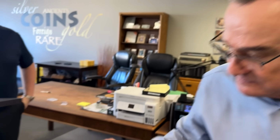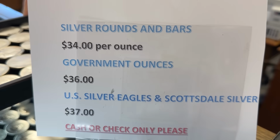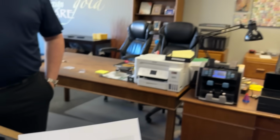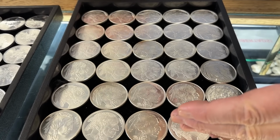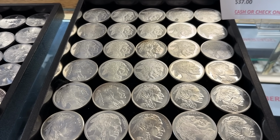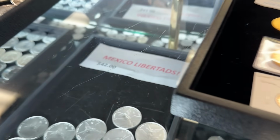On the rounds, a little bit more because we're at $34 on those. So for $1,000, you could get 29.4, call it 30: 5, 10, 15, 20, 25, 30. So from here back. So basically, you could get an additional 2 ounces of silver if you go with the rounds over the maples. Exactly. Especially when you put them next to something like a Libertad, at $42, definitely seems like a no-brainer for stacking in high quantities.